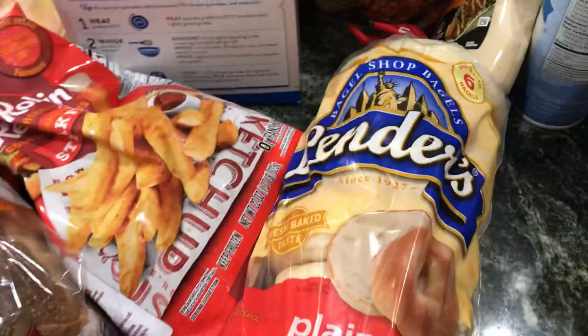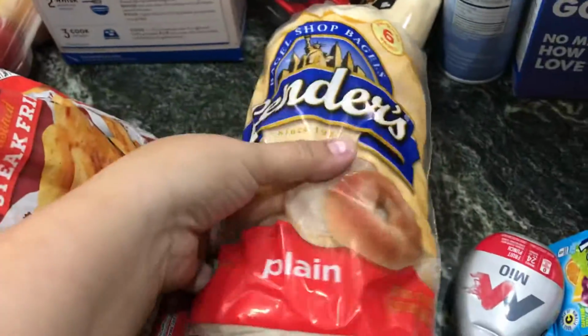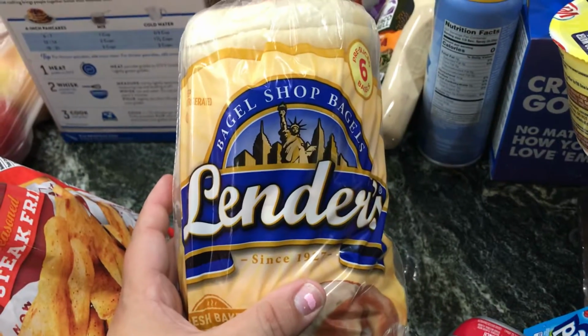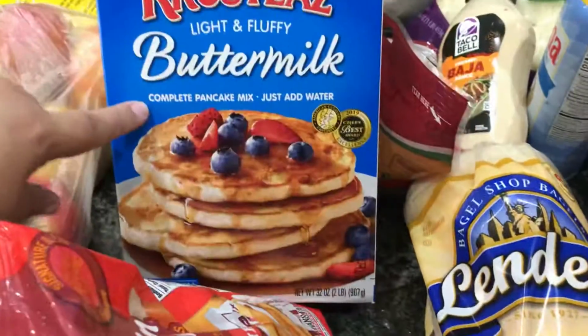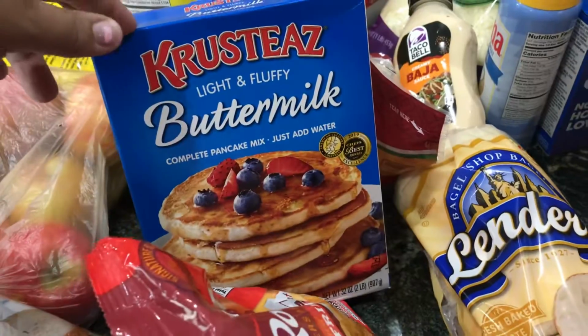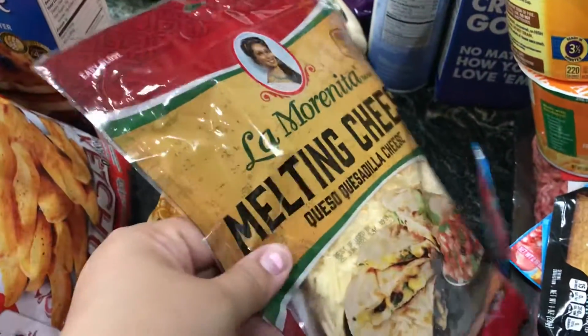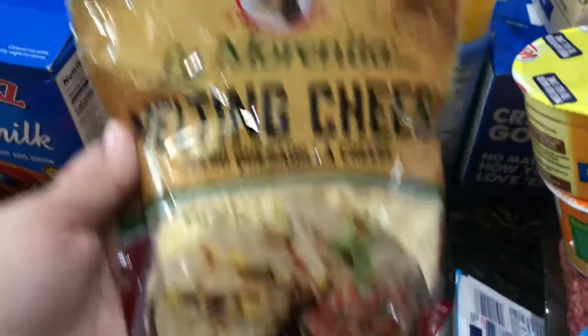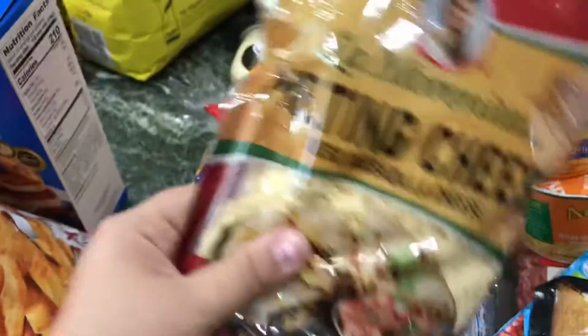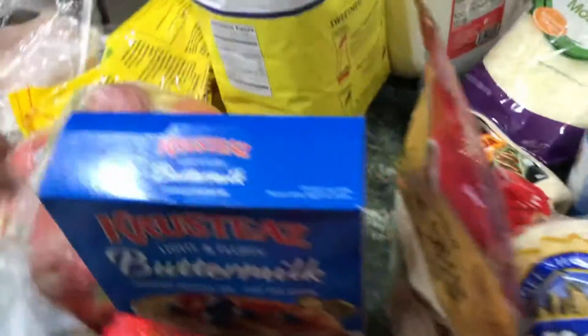Some cilantro, some Red Robin French fries, bagels. We tried this before and it's really good, so we're gonna keep getting it now. Buttermilk pancake mix. They didn't have our usual melting cheese, but we got this one to try. So we usually get a cheese like this for our quesadillas and for Mexican night and stuff.